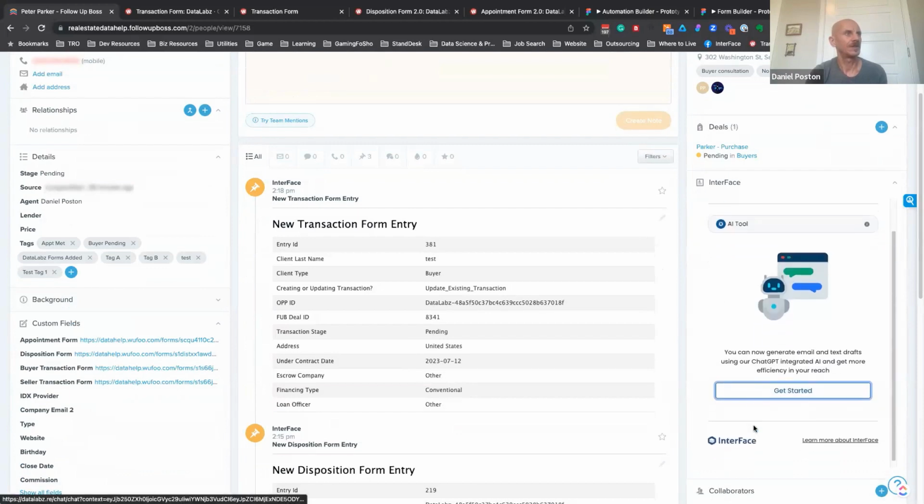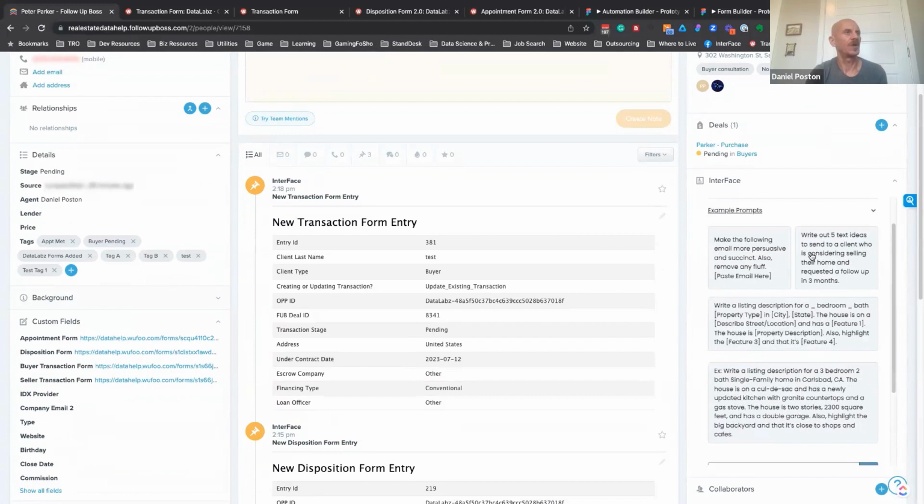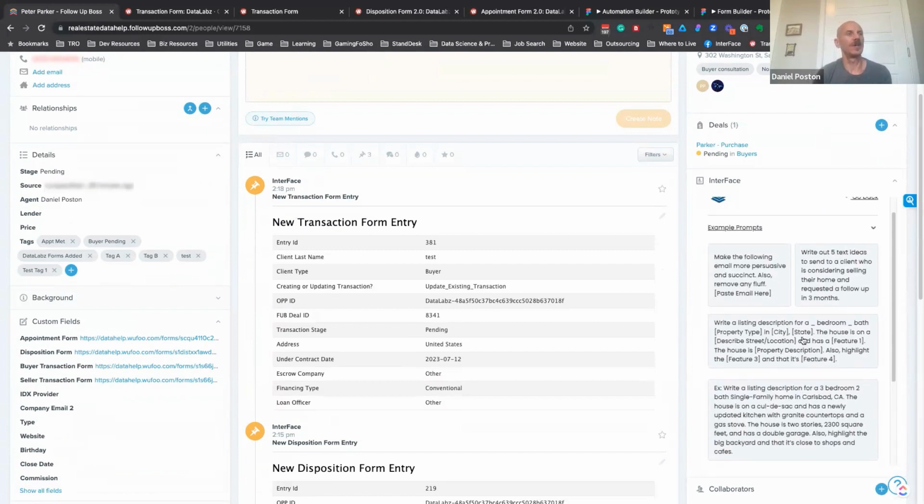too many times. All right, so we put a few prompts in here to give them an idea of what ChatGPT can do. The long-term plan is to give teams the ability to create their own prompts. So the admin team can come in and create prompts that will appear here for agents to use while they're working. Currently it integrates with our ChatGPT account, but the long-term plan is to allow users to integrate their own ChatGPT account.